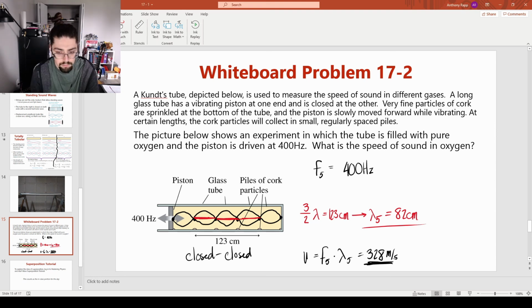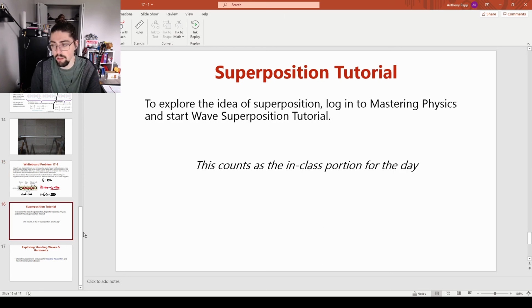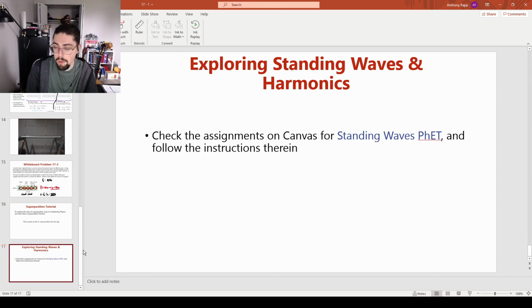All right, team. Well, instead of an in-class today, I've got just a small little thing on Mastering to play around with this a little bit to see these effects of superposition for yourself. And then there's a little bit more of an involved lab to go with it as well. But that's all your stuff on this one.